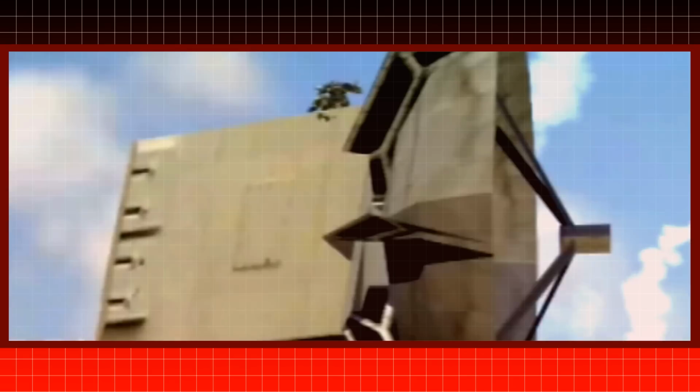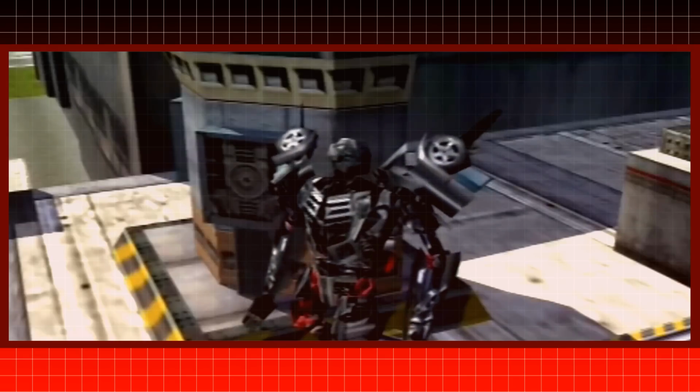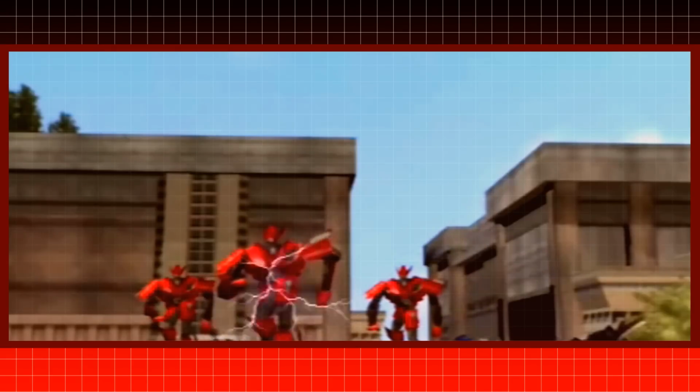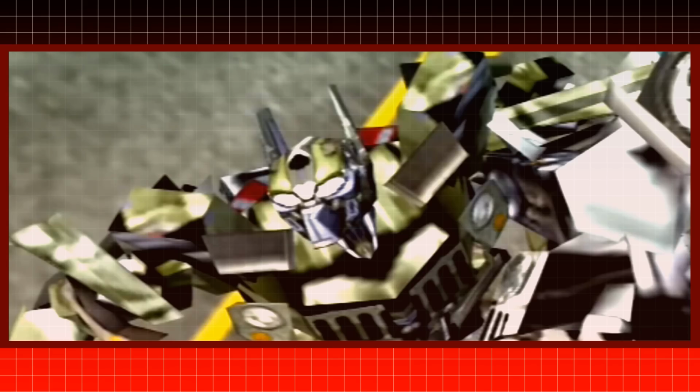To stop them, the two were tasked with uploading a virus via a satellite to save the Earth. While they were successful, this unfortunately also led to Hound's demise.